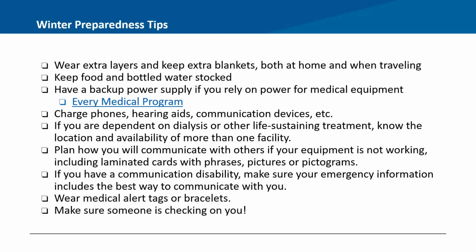And those that are elderly, wear extra layers, keep extra blankets, both at home and when traveling. I know a few weeks ago when we got hit with the winter storm, a lot of people lost power. And so just having extra blankets at home, that's always good. And when traveling too, I know I personally am guilty of, if I'm just going to run out and go through a drive-through, I might not be wearing the proper layers or the proper footwear. Like I might be in slippers instead of boots.